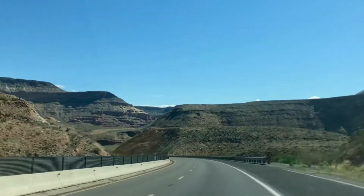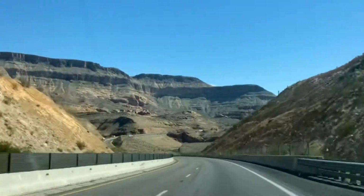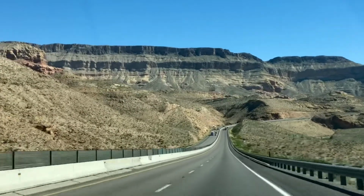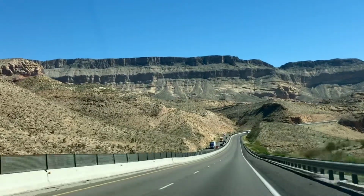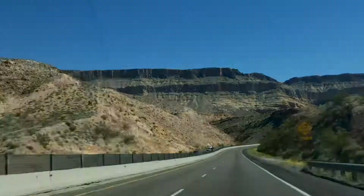And maybe you may ask, Daniel, where is the Virgin River? As you drive, you're gonna see several bridges that if you stop and look down, you'll see the Virgin River. The Virgin River is very important because it carved the entire area, including Zion National Park.